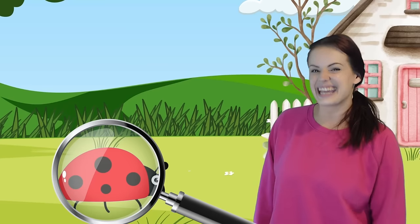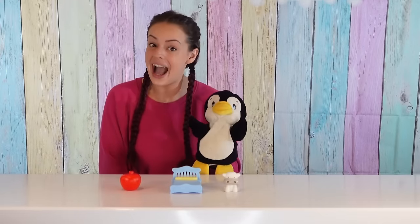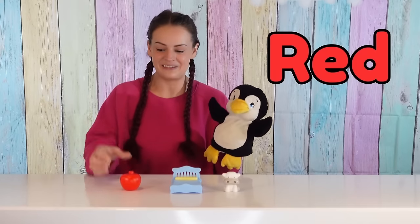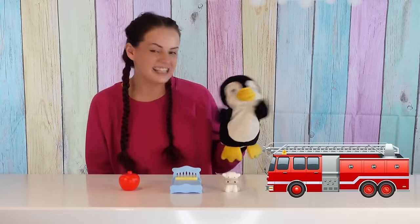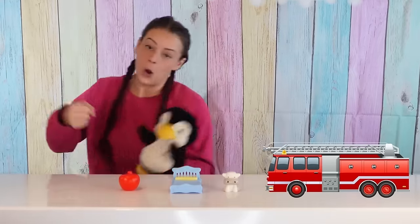Good counting. Penguin, what colour is the apple? Do you know? It's the colour red. Yay, that's right. It's the colour red. Red like a fire truck. Whoa, can you pretend to be a fire truck with me, Penguin? And you at home? There's a fire. Whoa, Penguin spraying water.